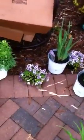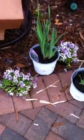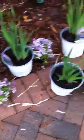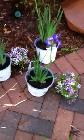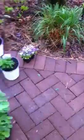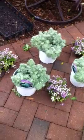I have 2 varieties of annuals. I've got this nice white and purple or pink, lavender alyssum. I've got them in a few groups, kind of bordering the entry path, or not bordering, but on the edge. And I thought they looked really great with this silvery artemisia.